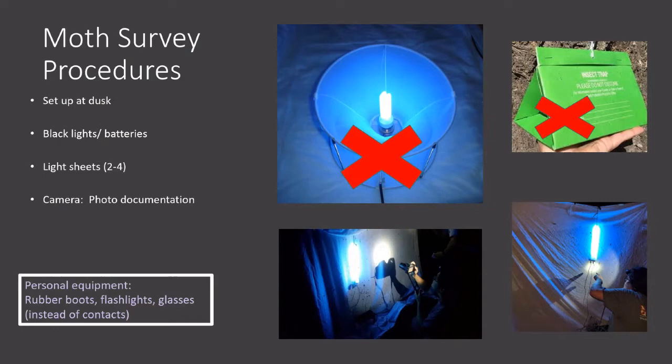Each time we went out in the field, I took probably about 500 photos, and I tried to get 3 views of every species that we saw. So I'd take some from the back, I'd take them from the side, and I took a lot of photos.